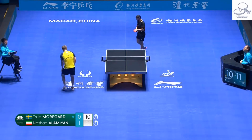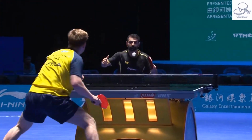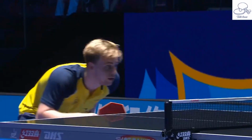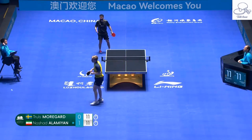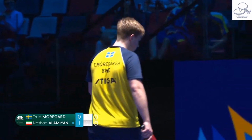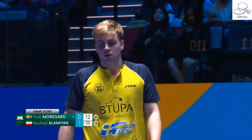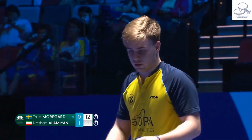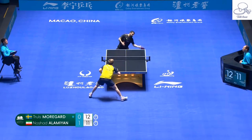10-11. Oh, he saved another game point here, Moregard. Is he going to turn this into his own game point now and change the complexion of this match? What we're looking at today is two quality players. Alamiyan showing his true self here today. Well done. Yeah, game point now for Moregard, his first one. He sees the opportunity. I think that's really good. That timeout that Alamiyan took has done a world of good for Truls Moregard.